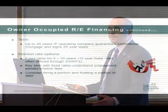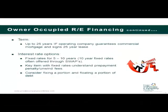We talked about the term of these loans. Most of them, if you're talking about investment real estate, it's usually tied to the lease. With owner-occupied, you can find a bank to commit to 20 years, maybe even to 25 years. That's if the operating company guarantees the mortgage and they sign a long-term lease. So you can find long-term commitments for owner-occupied real estate.